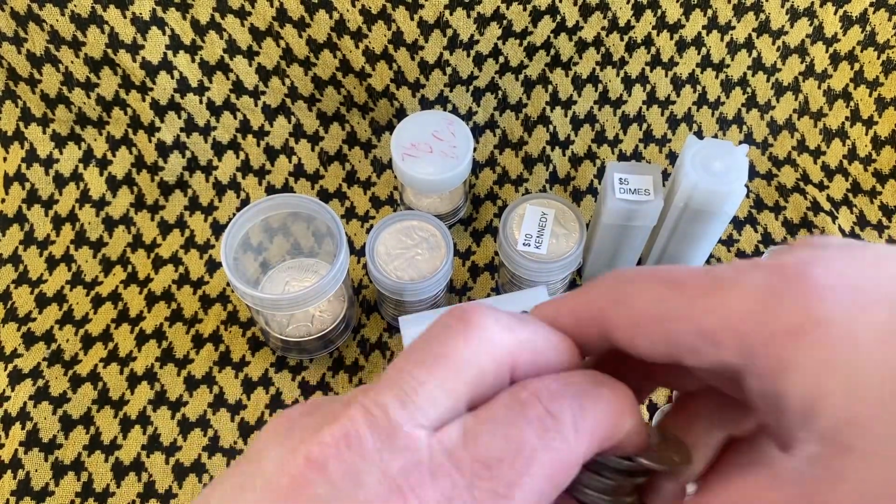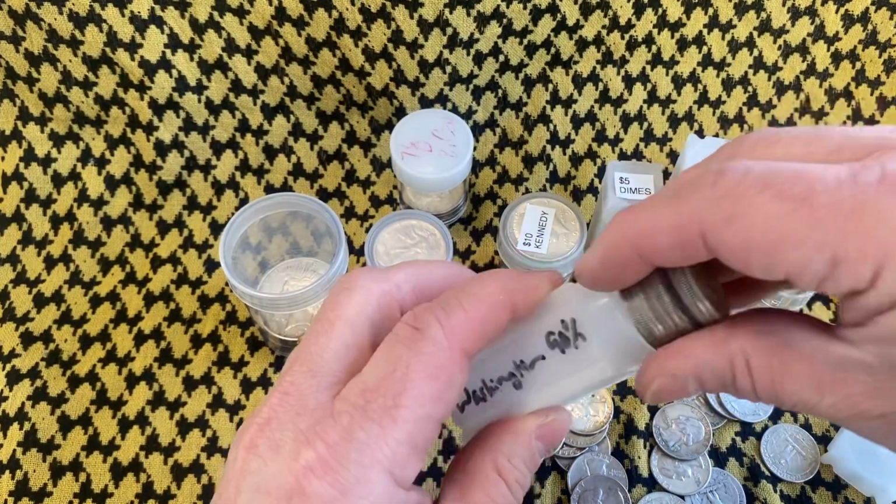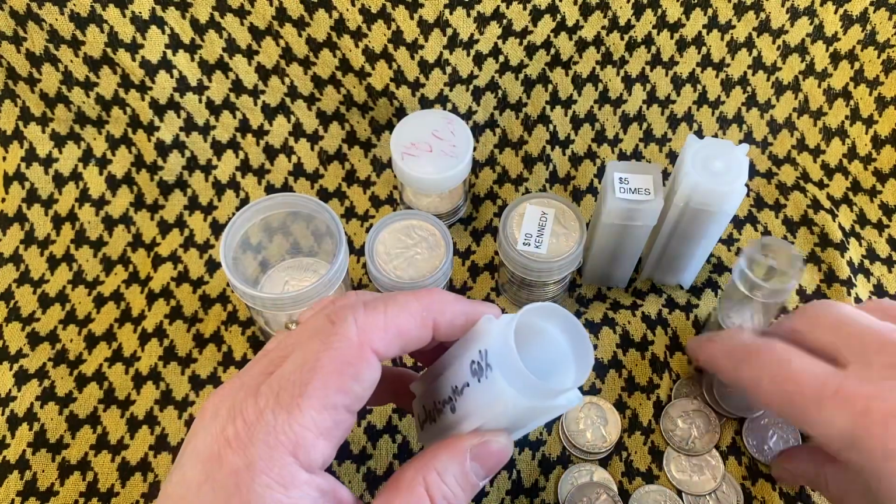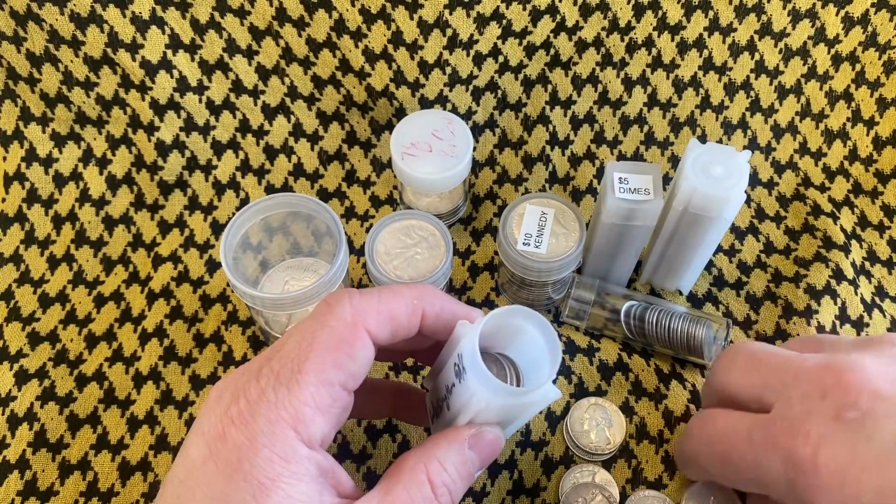I look for the lower premium stuff, the stuff that's not key dates. As long as it's in decent condition and inexpensive, then I'll pick it up. But I guess that's about it.